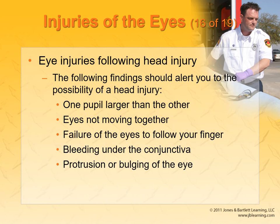So the things that we are going to be worrying about when we respond to any sort of patient treatment situation is if one pupil is larger than the other. Now, remember, we got asked that question if that's normal for them. But if one pupil is larger than the other, that generally means it can either be an eye injury, it can be increased intracranial pressure, it can be quite a few things. So either way, serious. Eyes not moving together might mean you have some sort of failure in the muscle system from that earlier picture, just like failure of the eyes to follow your finger. There might be some sort of detachment or muscle problem. Bleeding under the conjunctiva or protrusion, bulging of the eye, both of those really need a surgeon or some pretty advanced level of care.